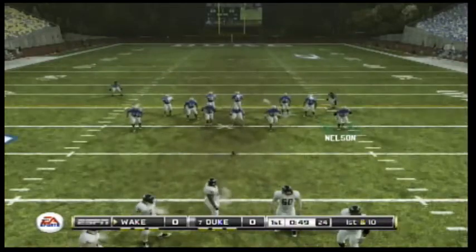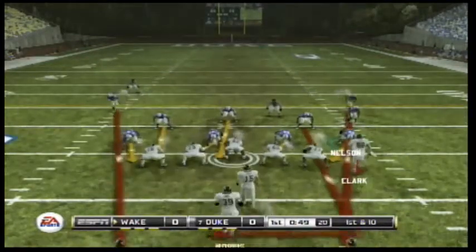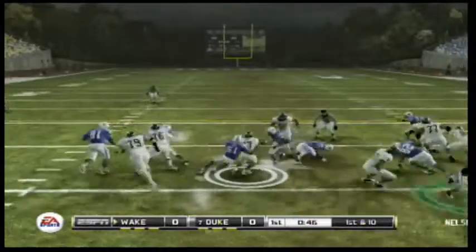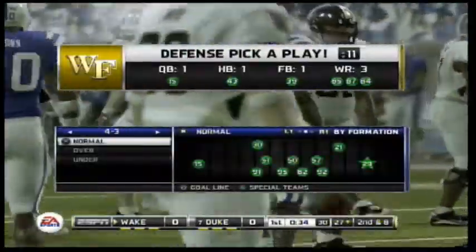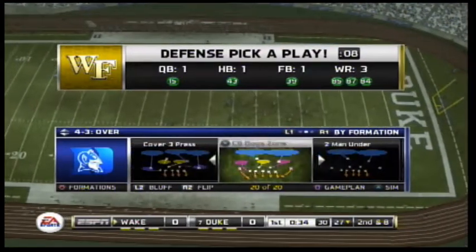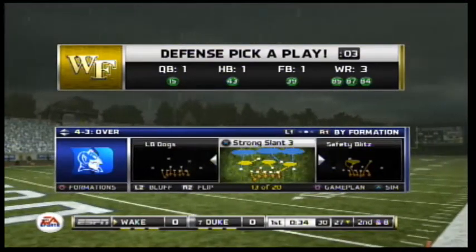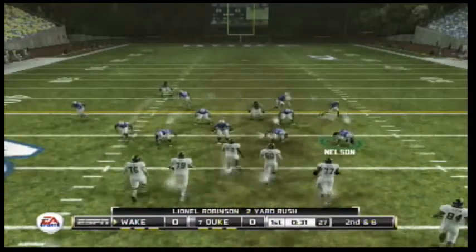From their own 25-yard line, first down. Whoa, he just took a licking. Maybe a few, but that's it. That makes it second and eight. It's second down and eight. Ball on their own 27.